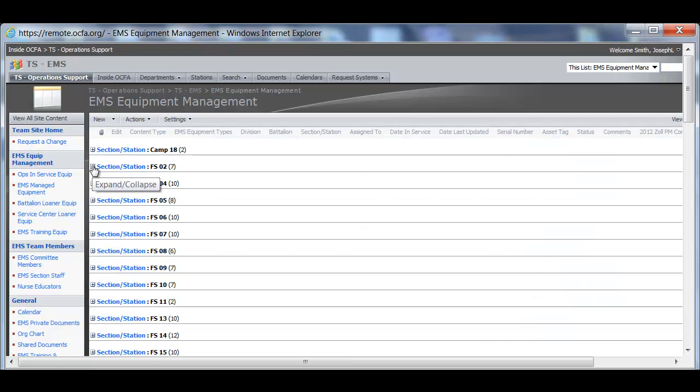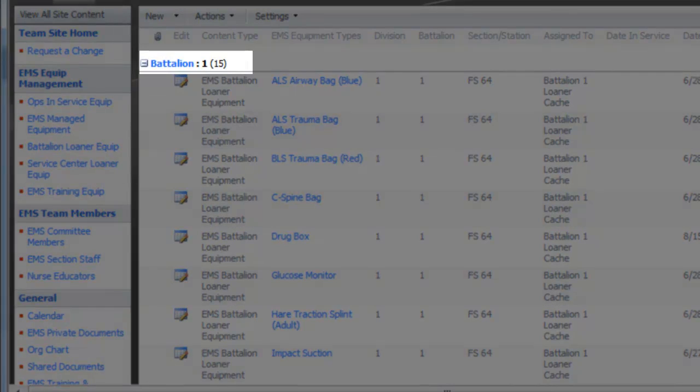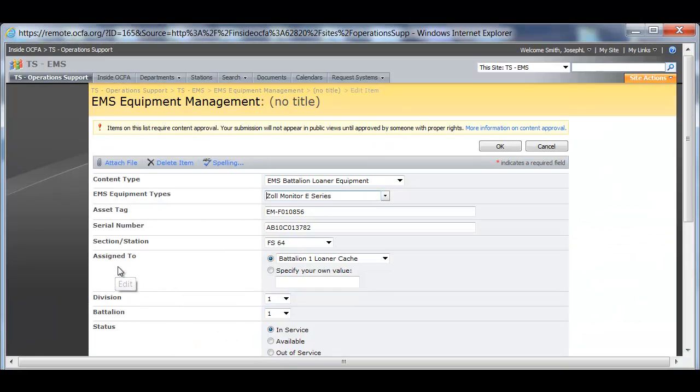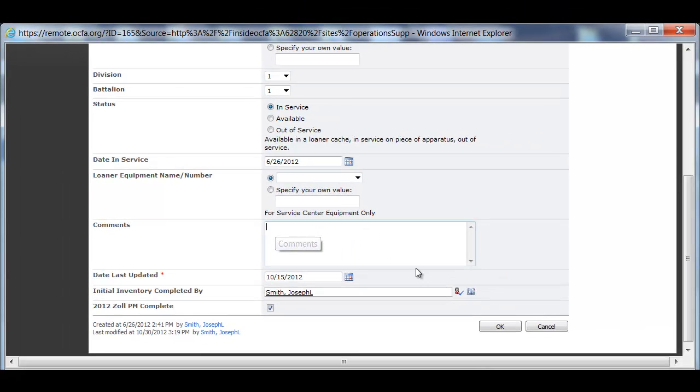Now that I've put that out of service, I'm going to look for an available battalion loaner. So I'll go in here to where it says battalion loaner, battalion 1. Here's a monitor. It's currently in service. That means it's not available, but let's just say that it was. I'll go here. Found this available. I'll put it in service, and I'll put a note in here, in service on engine 2.